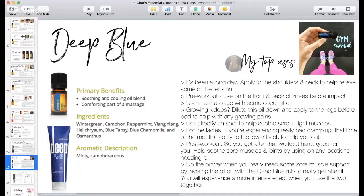For the ladies, if you're experiencing really bad cramping, this is going to be an amazing one to apply to your lower back to help you out and just soothe that area. And pair it with another oil called Clary Calm, which is the monthly blend for women. That's going to really help you out.